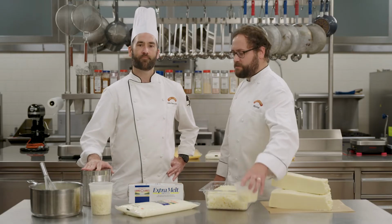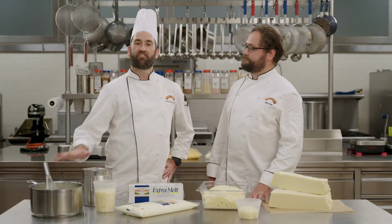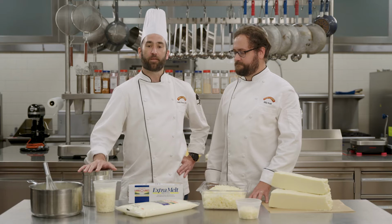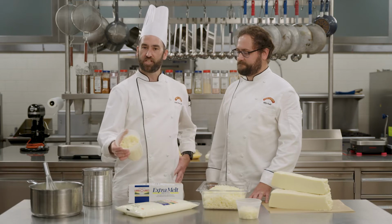But let's compare that to a true handmade cheese sauce like the one from earlier. You and I have both made cheese sauces like this by hand quite a bit. How does that compare to our Land O'Lakes extra melt cheese sauce? So let's assume we're making 5 pounds of a classic cheese sauce with a bechamel base. In this case, the handmade cheese sauce contains about 12% cheese by weight.